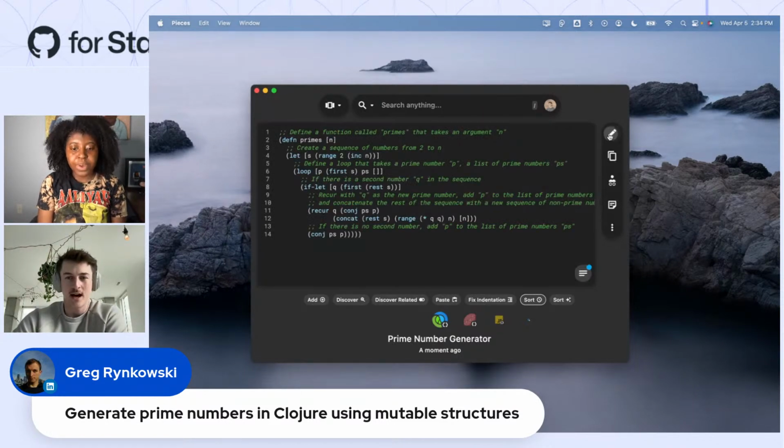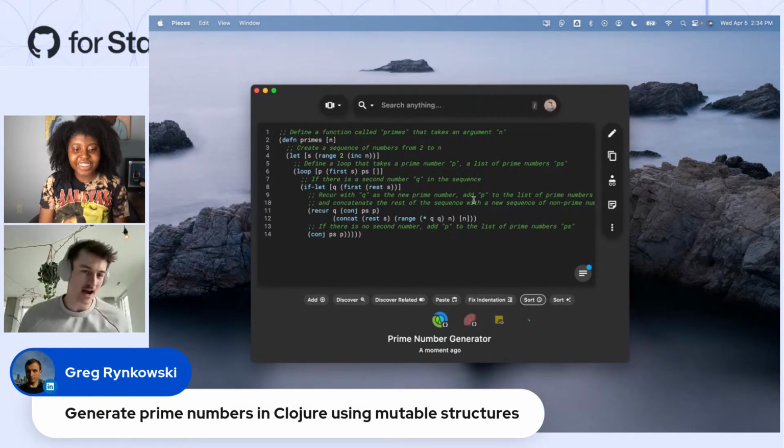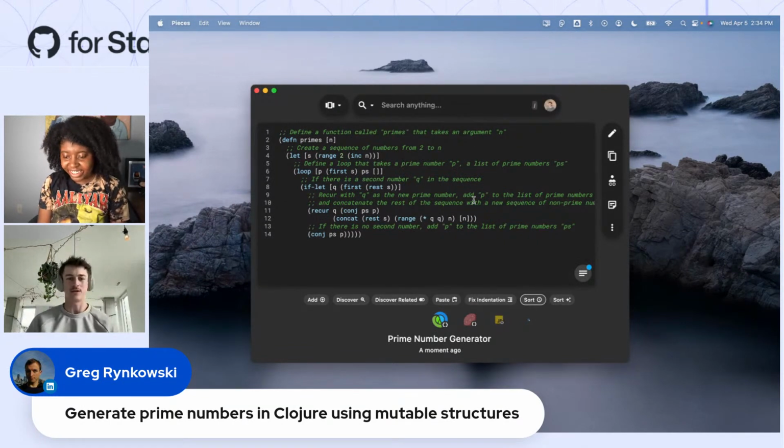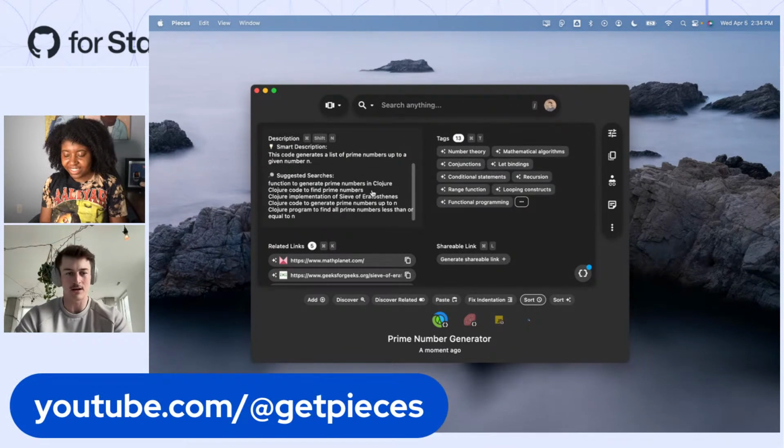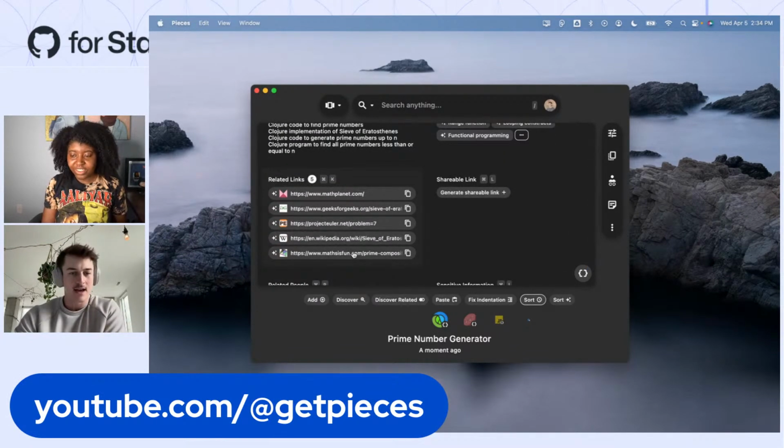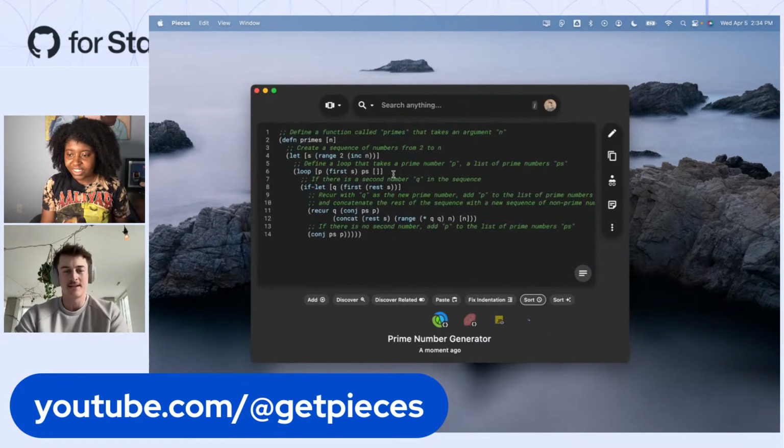Boom, there we go. And so that's fully annotated, and now maybe I can send that to a student or to a team member or whatever. But yeah, prime number generator, we've got a whole bunch of tags in here, descriptions, related links, if I want to learn more about it, etc. Which is cool.